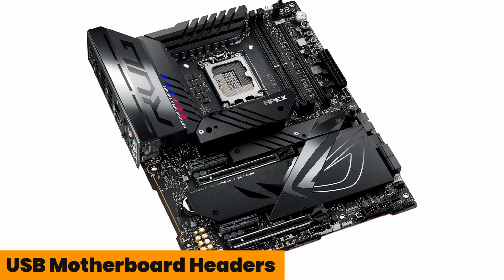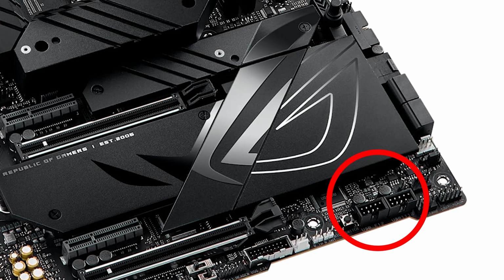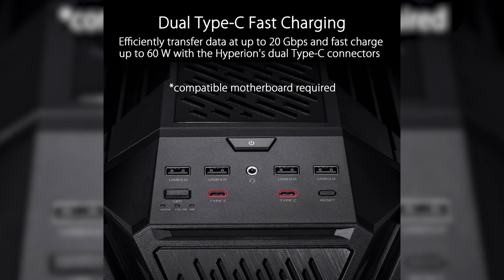The last major issue I faced during the build was with the USB headers on the motherboard. This is an issue that seems to arise with every single build I do. There are simply not enough USB 2 headers on motherboards to support all of the devices that need them. In addition, for this build, the front I/O panel has two USB Type-C connectors, while the motherboard only has one header. So in order to make it work, I had to get creative.